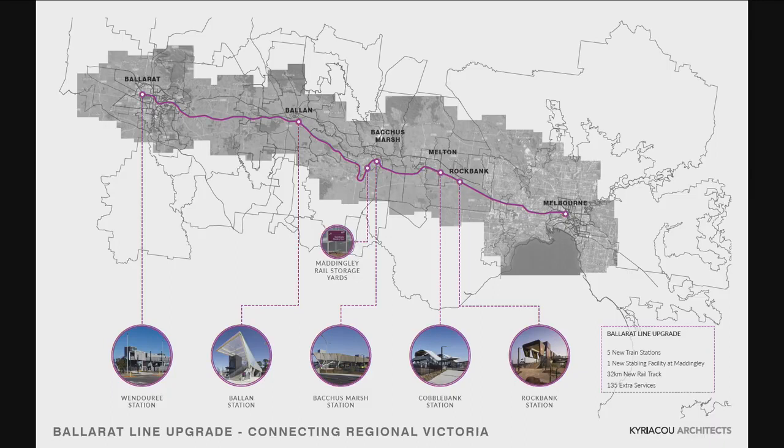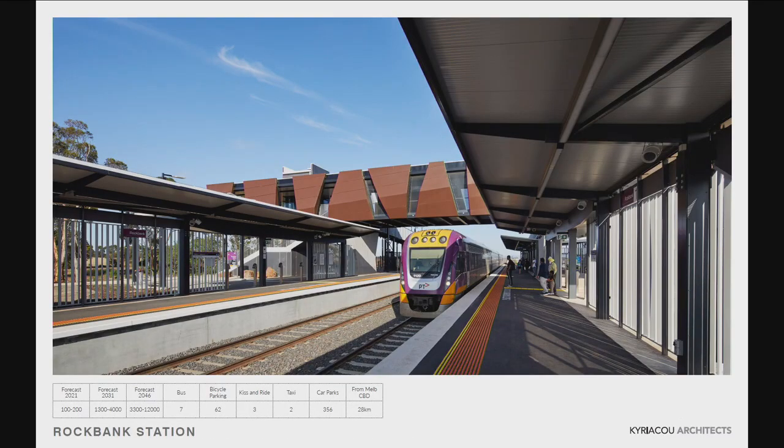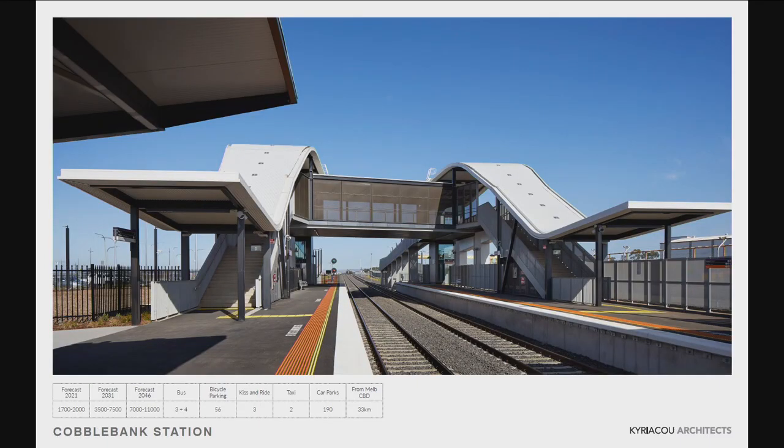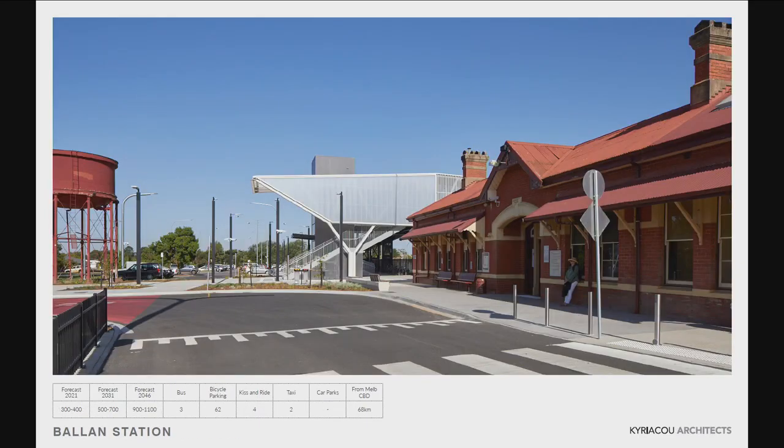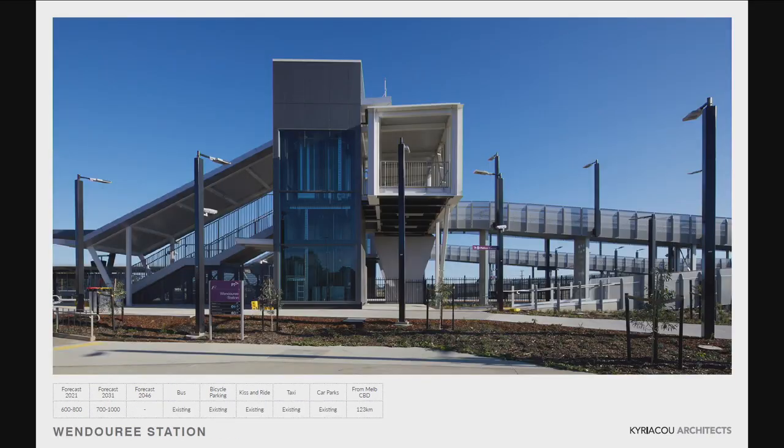The community benefits of this project are immense. It's anticipated at its peak through each of these 5 stations as a combined 30,000 people movements per day. So from a community point of view, in terms of connecting to Melbourne CBD, as well as connecting the communities along the route, it is quite significant. And each of the stations, Rockbank Station, Cobblebank Station, Bacchus Marsh Station, Ballan Station, and Wendouree Station.